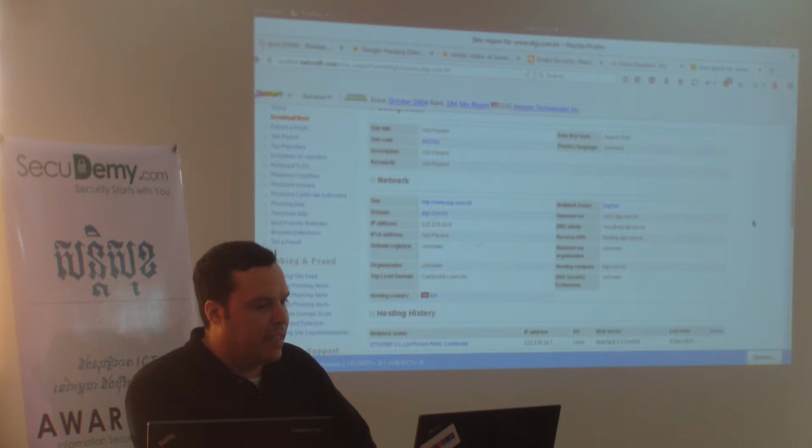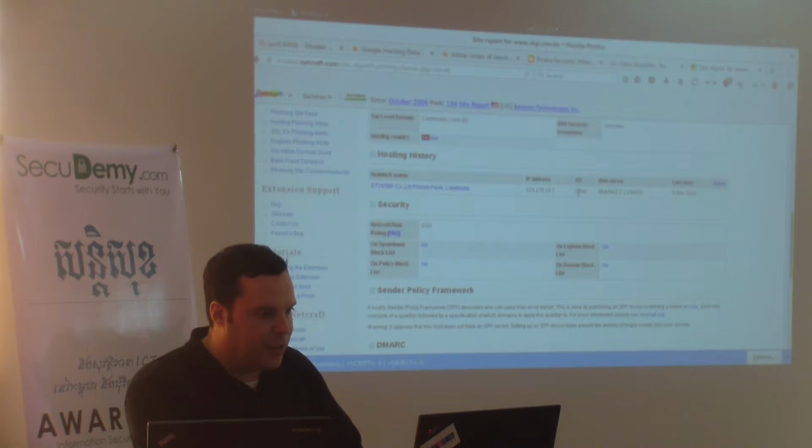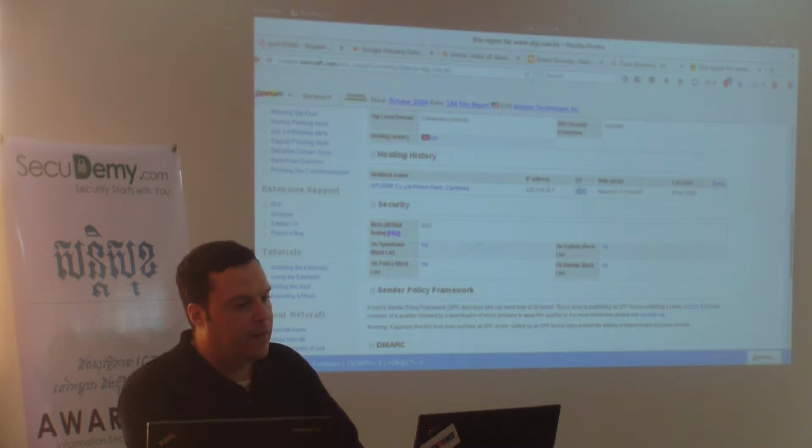Okay, so here, we're looking at Digi. We've got a DNS admin, we've got name, server name, IP. Kind of interesting, right? And then we've got a bit of hosting information. We know the operating system is Linux. We know they're running Apache. We know what version of Linux they're running, which is CentOS. So that's kind of cool.